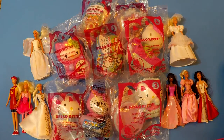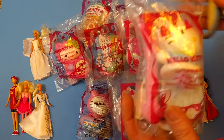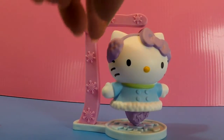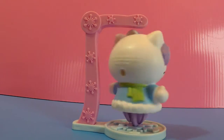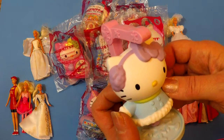Hello Kitty is one of my favorites, I have to say. So I'm really excited. So we will start with number one. This is ice skating Hello Kitty. Now, wasn't that cool? I can't believe she can really ice skate.